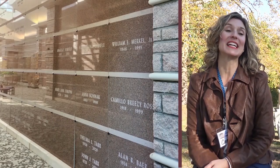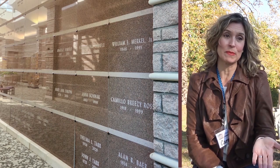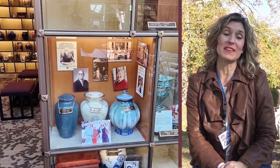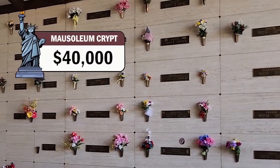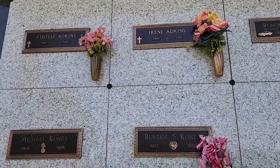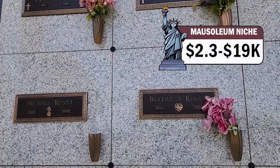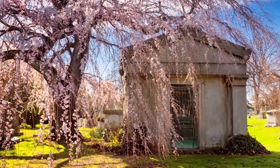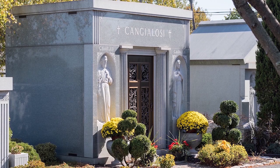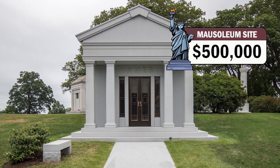Entombment involves placing a casket or a crypt or sealed chamber inside a mausoleum. Cremation urns are also placed within mausoleums. You can purchase a community mausoleum crypt for $40,000 or a niche for about $2,300 to $19,000. You can also purchase cemetery spaces. A mausoleum site at Greenwood goes for about $500,000.